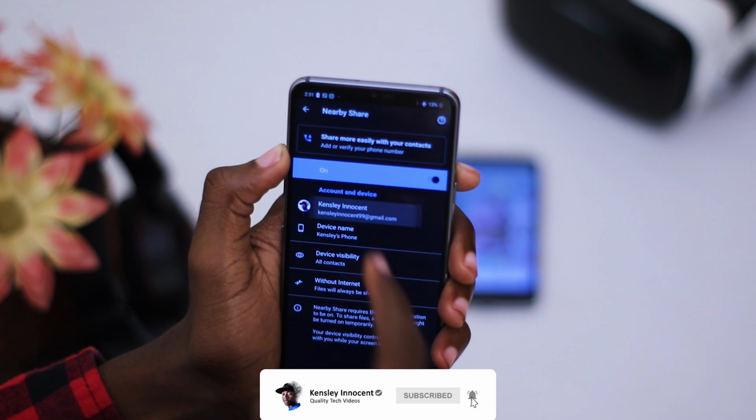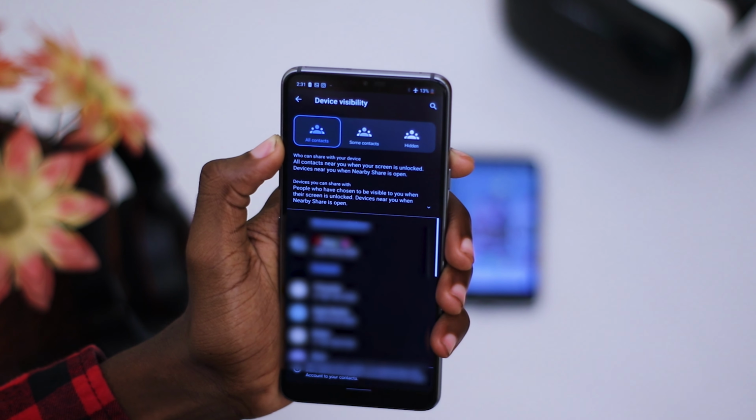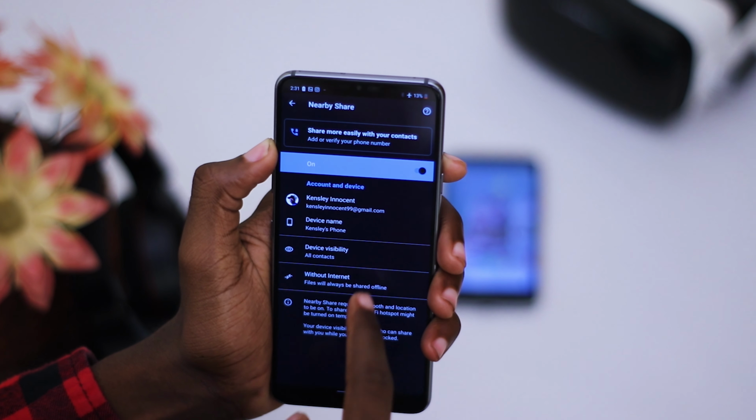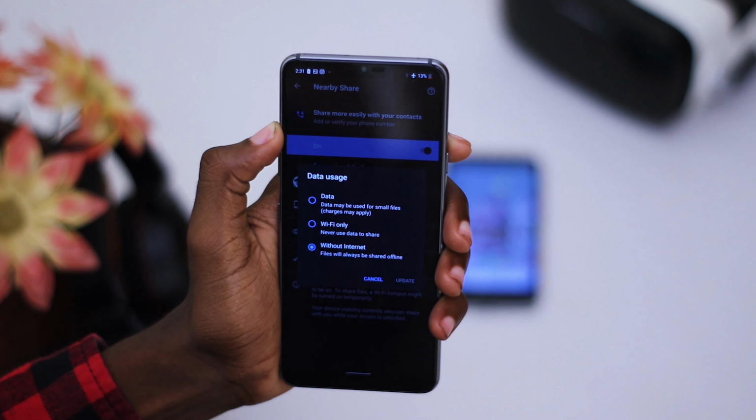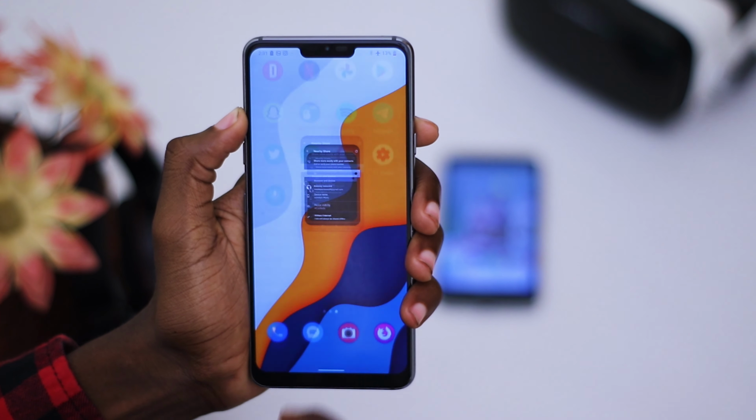You can choose your account here and also your phone number, visibility, and the way you want your file to be shared. My favorite option is without internet because the Wi-Fi Direct connection between the two devices happens faster that way. I don't know why.